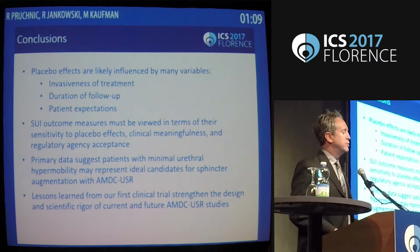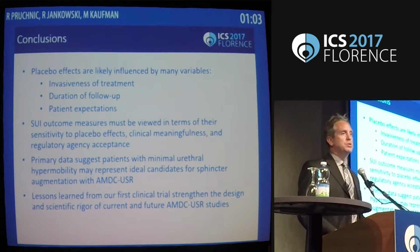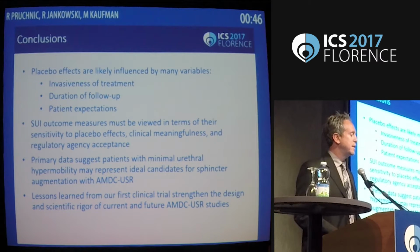So finally, in conclusion, again, looking at the placebo effect, we know that it's most likely influenced by many variables. You have to look at the invasiveness of the treatment. Again, patients are coming in for a biopsy. They're waiting up to 2 months for their product to be returned to them, and then they're going through the injection and then 12 months follow-up for the primary endpoint and another 12 months for the secondary endpoint.